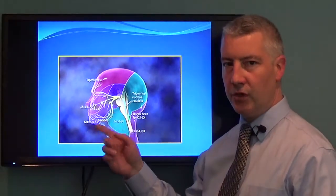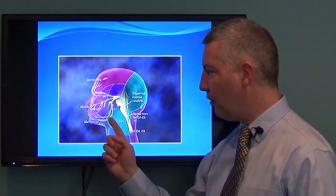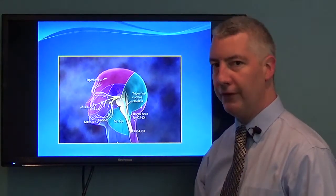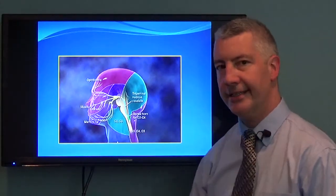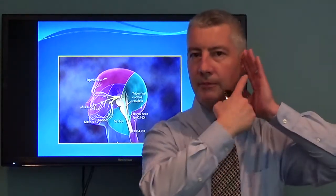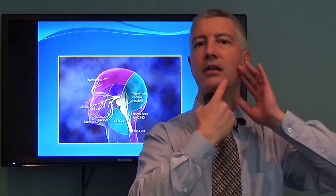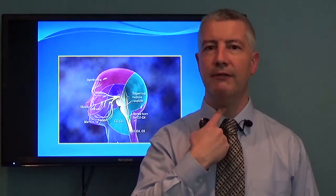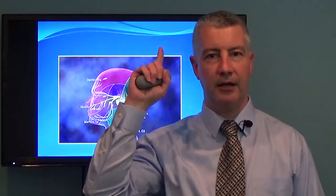This is once again showing that first picture, showing our ophthalmic, our maxillary, and our mandibular branches of that trigeminal nerve or fifth cranial nerve. What this is trying to show us is that sensation that comes in from the left side of the face comes in, and it's going to go to a ganglion right here, and then it's going to pass down through the spine to the levels of C5, and then it crosses over, and then it goes up to the other side of the brain.